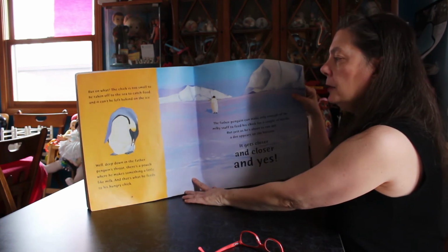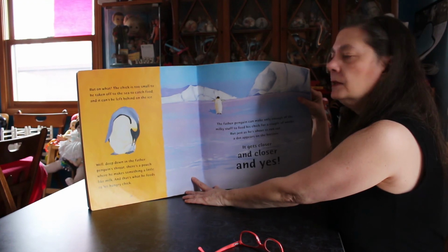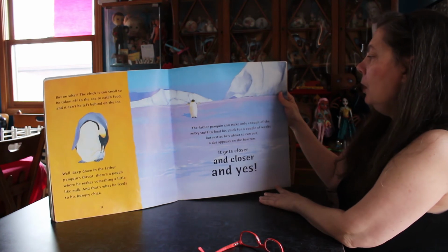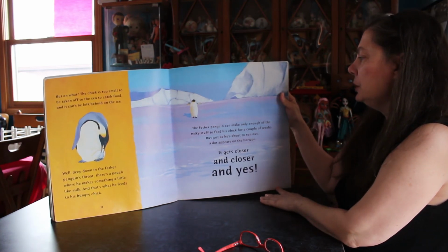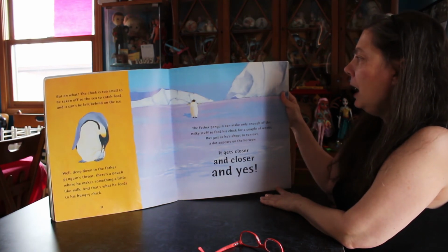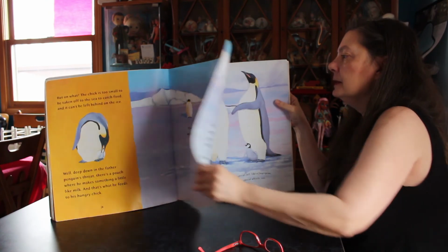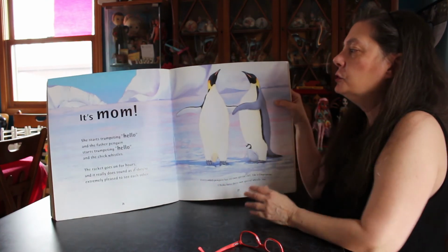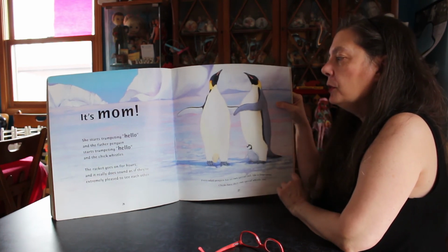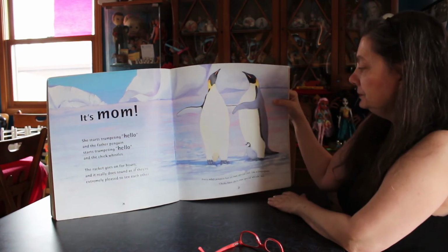Well, deep down in the father penguin's throat, there's a pouch where he makes something a little like milk, and that's what he feeds his hungry chick. The father penguin can only make enough of the milky stuff to feed his chick for a couple of weeks. But just as he's about to run out, a dot appears on the horizon. It's getting closer and closer, and yes, it's Mom! She starts trumpeting hello, and the father penguin starts trumpeting hello, and the chick whistles. The racket goes on for hours, and it really does sound as if they're extremely pleased to see each other.